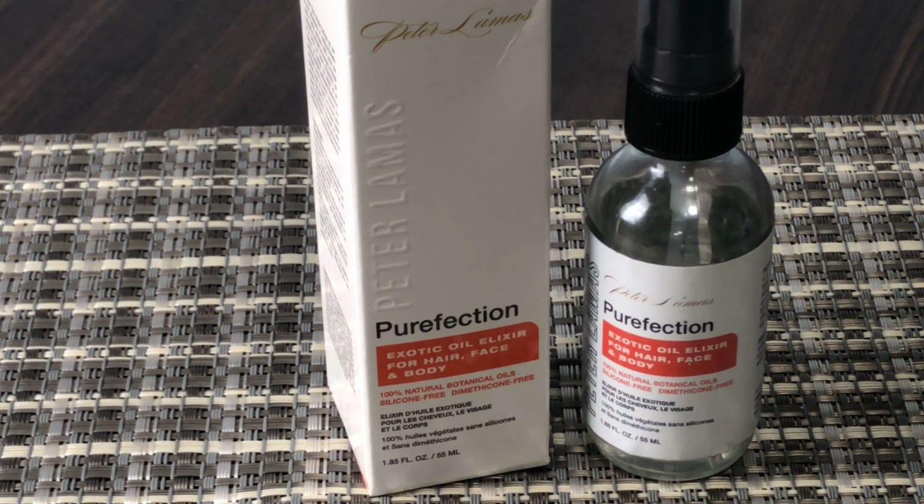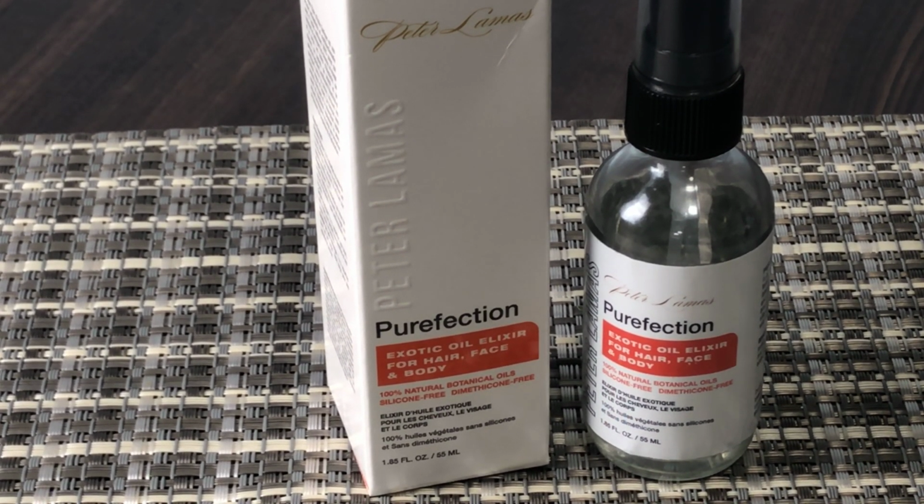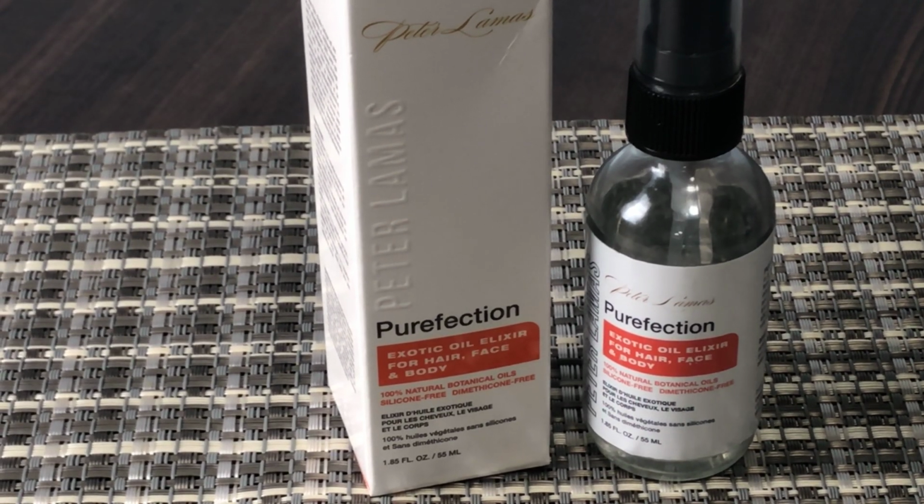The price point for this product on Amazon runs at $46. So it is a relatively expensive product. It is a premium product. However, it really does last a long time.